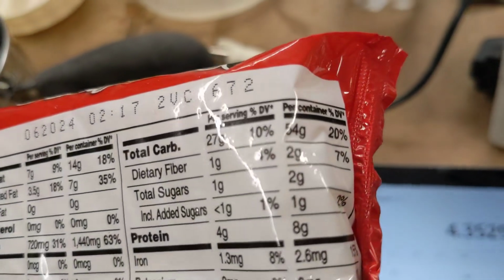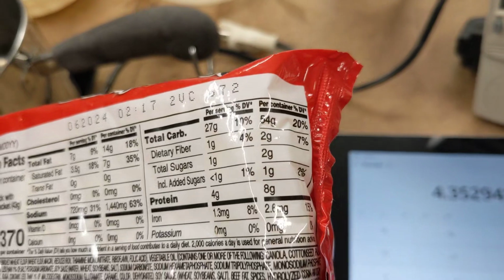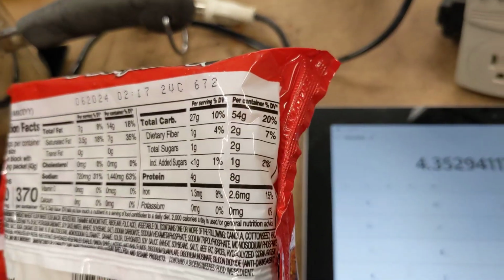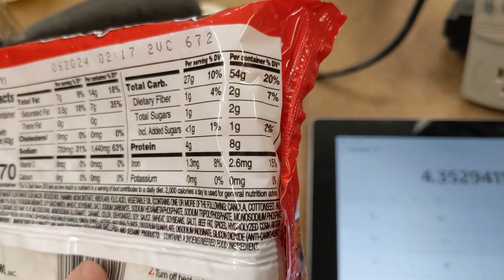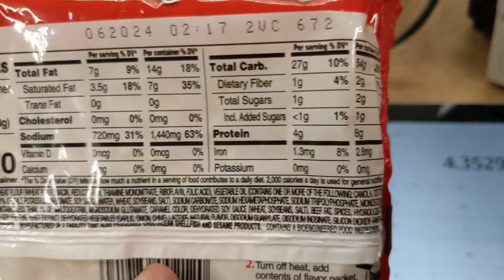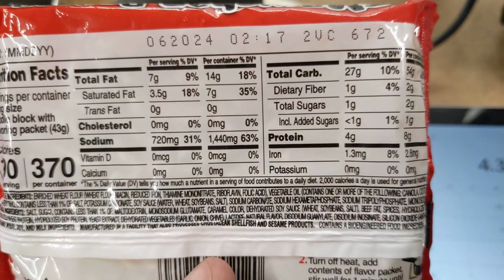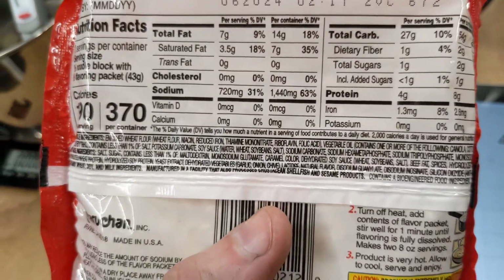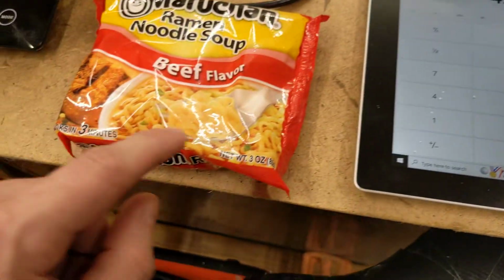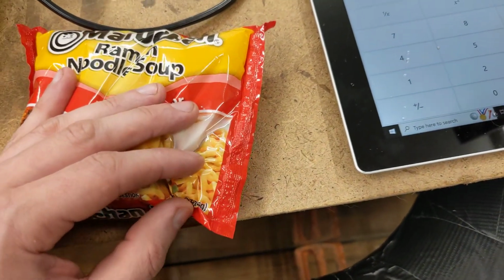Well, you can see that the package has 54 grams of carbohydrate in there. Carbohydrate generally gives you about 4 calories of heat energy per gram when you burn it. There's also a little bit of protein, which is another 4 calories per gram. And there's a little bit of fat in here, which is 9 calories per gram. So fat is more than twice as energy dense as carbohydrate. But there's the math of how they kind of do this stuff.